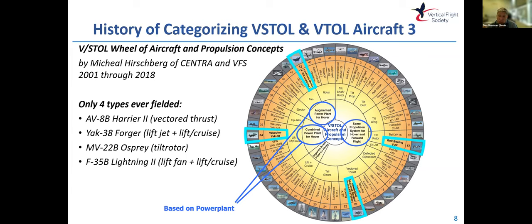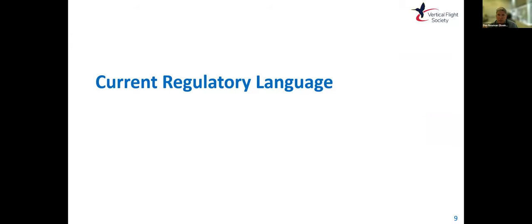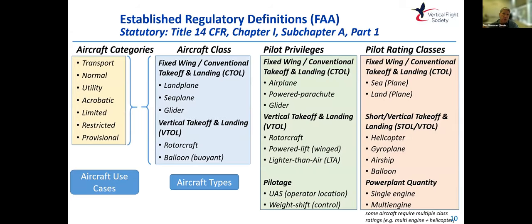So I admit that this started as an aircraft configurator's view, my view, and then over time it added Alan's regulatory view, but I'm gonna talk through this. So the current regulatory language, as you probably all know, there's aircraft categories, which is the use of the aircraft. There's classes of aircraft. The upper half is the conventional runway, CTOL, fixed wing, and the lower half. Now, those categories are mine, but those five categories are the FAA's. And I'm limiting this to FAA, but there's also EASA, UK CAA, and Canada CAA. And then there's pilot privileges, again, broken into fixed wing and VTOL, and then at the bottom, two other categories that are orthogonal to those.